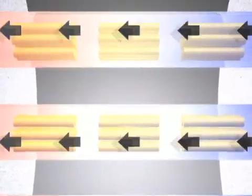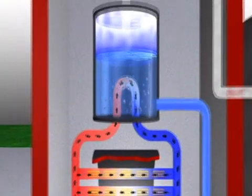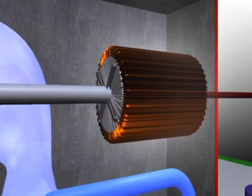The heavy water also has another job. As it is pumped through the reactor in a separate system, it heats up. It's then piped through a boiler where it turns ordinary water into high-pressure steam. That steam spins the turbine that drives the generator.